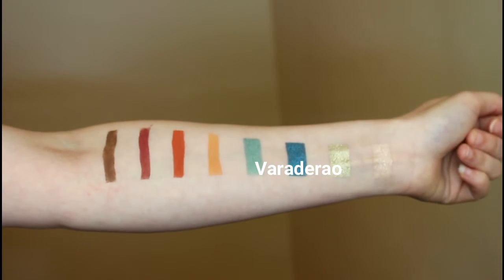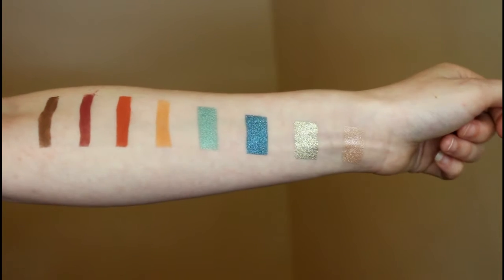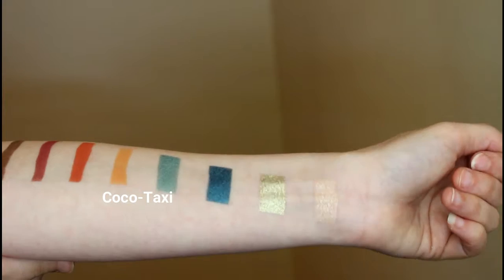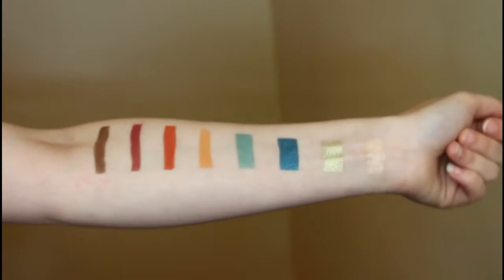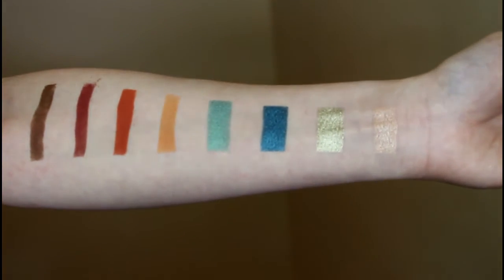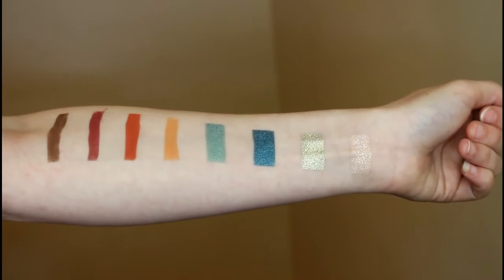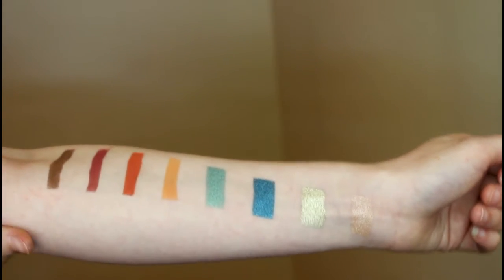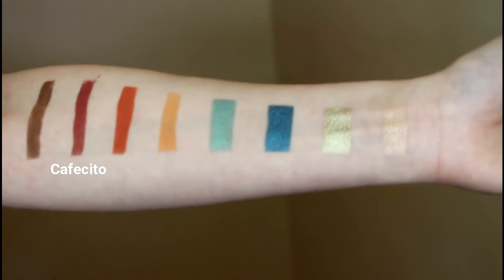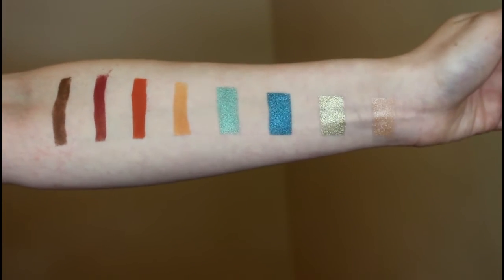Next we have Verdero, and the teal shimmer shade is called Celia. And next we have a yellow orange-ish color that is a matte shade, and it is Coco Taxi. Next we have a burnt orange matte shade, and that is Tropico. And then we have Guantanamara, which is a burnt kind of brick red matte shade. And then we have Cafecito, which is a dark brown matte shade.